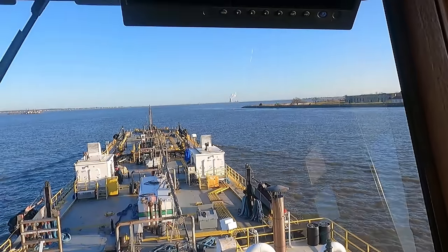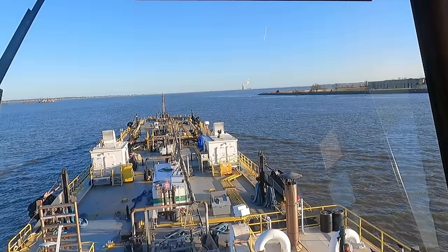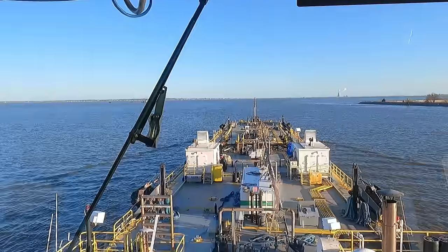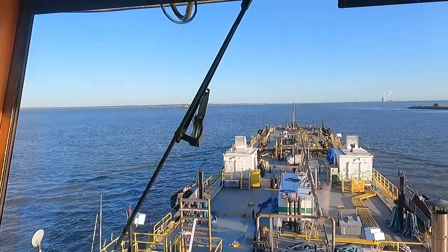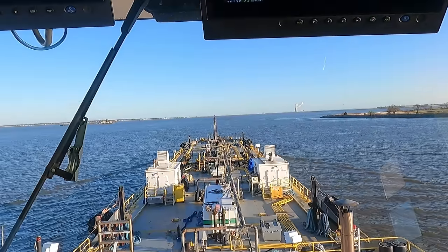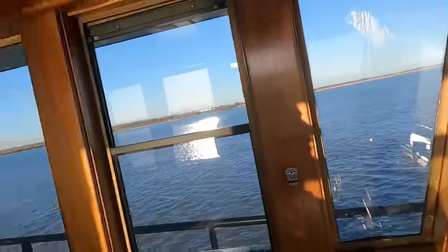Apparently we have an eastbound ship that's got a 124-foot beam. We're going to meet him at some point. There's a dredge over here, but there's also a dredge in the canal that we're going to have to figure out as well. But should be fun. Come along and find out. Hopefully everything will go well.